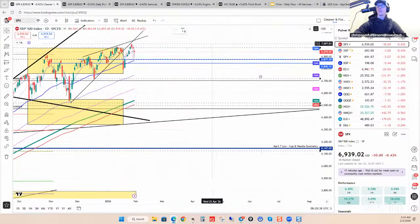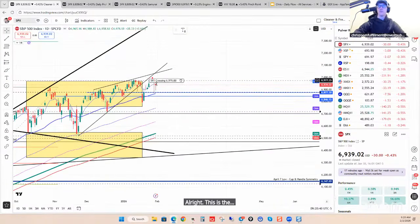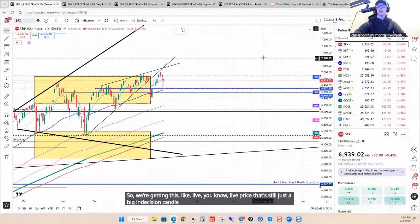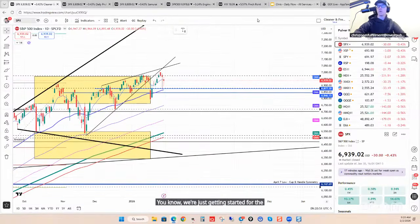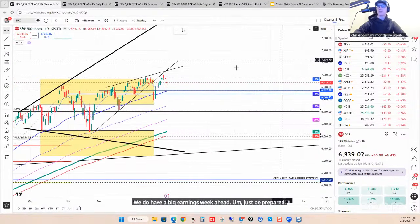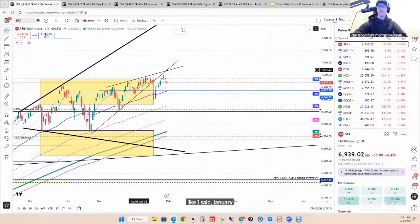All right. This is the 24-hour SPX. So we're getting this live price. It's still just a big indecision candle so far. We're just getting started for the week. We do have a big earnings week ahead. Just be prepared. Like I said, January was a good sign.